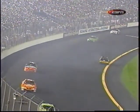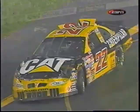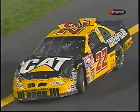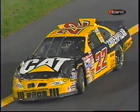We saw Jeffrey Bodine slowing. What was that all about, Bill? Well, on Jeff Bodine's car, they thought they had an ignition box problem. They changed ignition boxes, and now they believe the problem is in the engine compartment. So they're going to bring him in. They're going to have to go under the hood here on pit road. But great run for him through the first 200 laps. But now Jeff Bodine with problems.